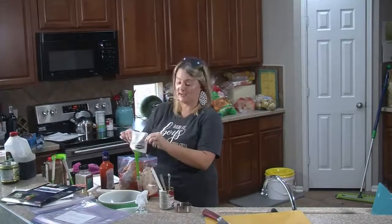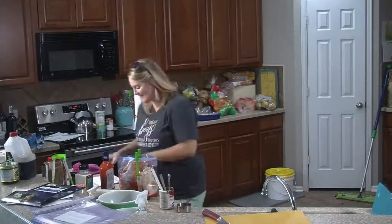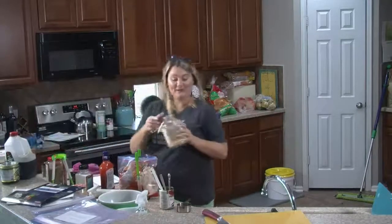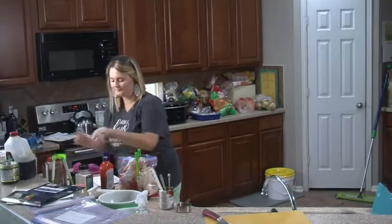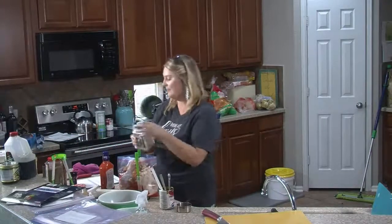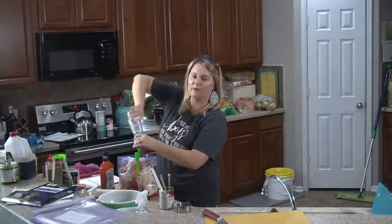I'm telling you guys, I'm making this tomorrow night for dinner. You're going to love it. It's going to be good. Okay, then we're going to add some garlic to our sweet marmalade. So just drop in the garlic. Alrighty. And then some salt and pepper. Remember that Lipton soup mix probably has a decent amount of salt in it already. And then we're going to put pepper in.